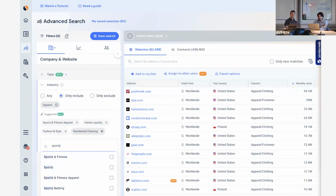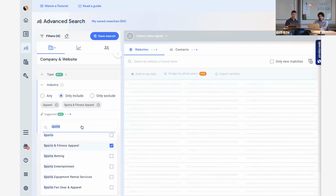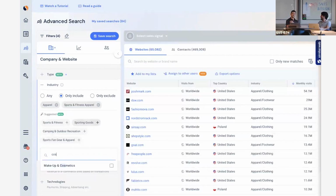Like sports also. I know a lot of people in the audience, I'm sure, are doing a lot of sports. So let's look at sports apparel as well. Yeah. And I also thought about everything around cosmetics and makeup. We all like to look good, right? Yeah. Let's try it. Let's put those categories in.